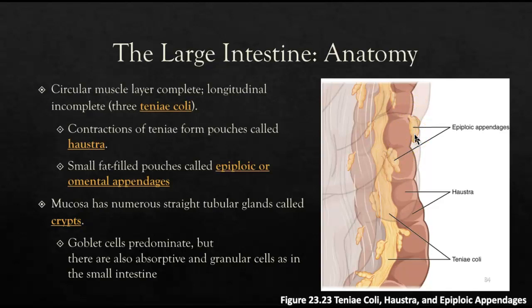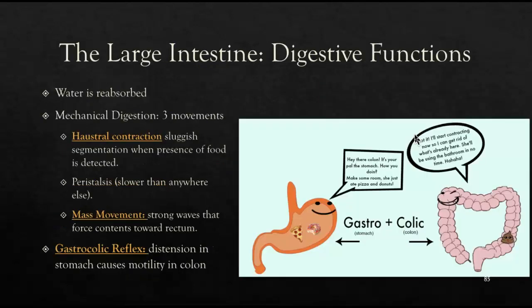And if we look at the mucosa of the large intestines, we know that we will have numerous straight tubular glands called crypts, and we'll see a lot of goblet cells because we need to secrete the mucus in order to kind of compact and create the feces so it can smoothly move through the colon in order for it to exit the body. There are also going to be absorptive and granular cells, as we saw within the small intestines, here in the large intestines as well.